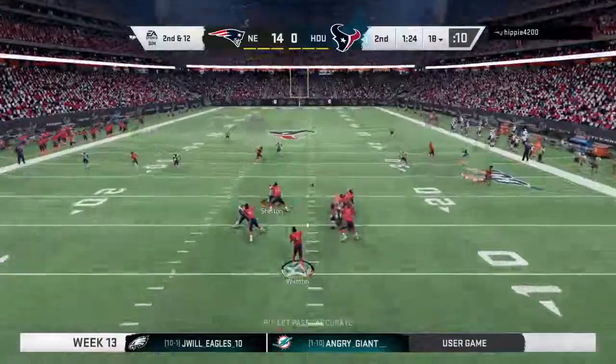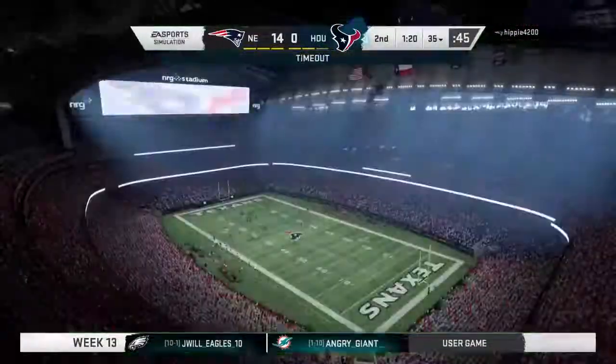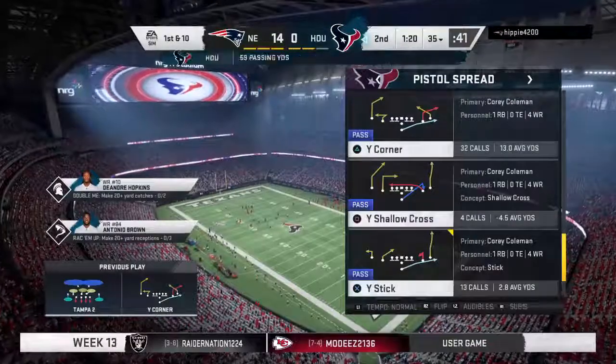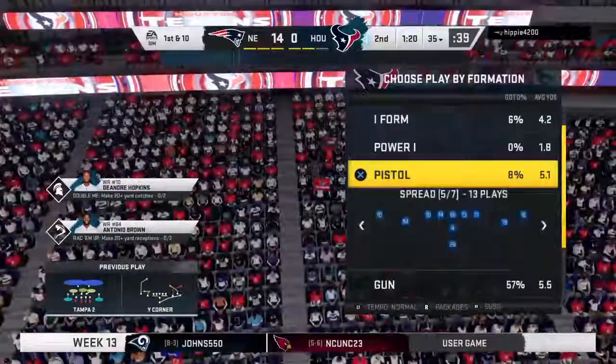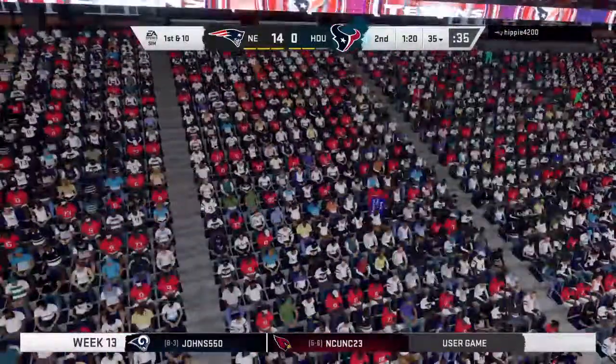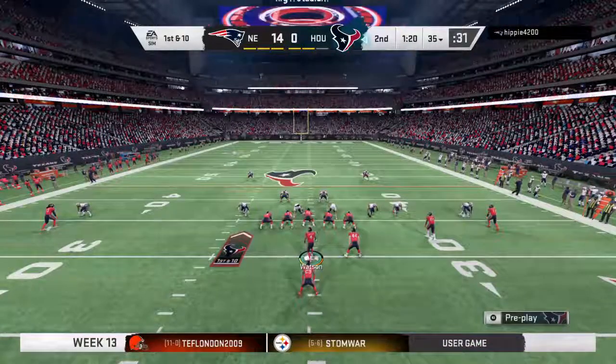Operating from the gun, Watson. Hopkins on the grab over the middle, and he's brought down, getting this one up to about the 35. Now the Texans will burn the first of their timeouts as they'll get a chance to talk it over after picking up the first down. Ball up to the 35 now as they come up on 1st and 10.